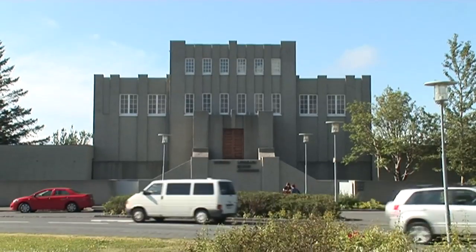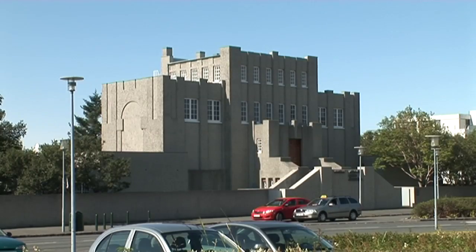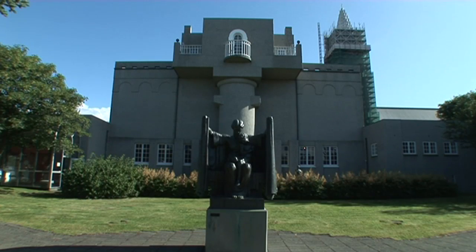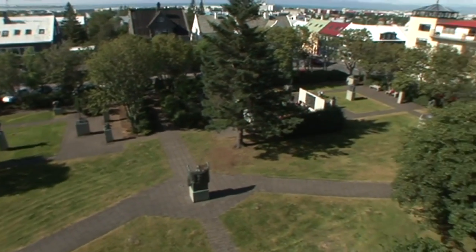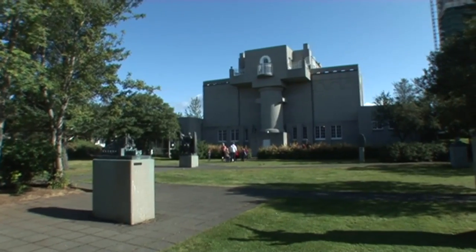The Einar Jonsson Museum opened in 1923, and it was the first art museum which was open to the public in Iceland. We are now in the sculpture garden belonging to the Einar Jonsson Museum. And Einar Jonsson was a pioneer of modern sculpture in Iceland.